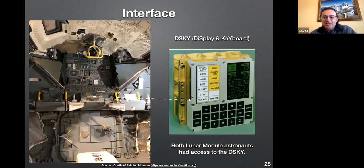And it was a very simple system. They called it the DSKY, which just stands for display and keyboard. It would show these numbers here, and then the astronauts would enter. You see here verb and noun. So when they wanted to do something, they would enter a particular verb, and then a noun, to specify what it was that they wanted to do.